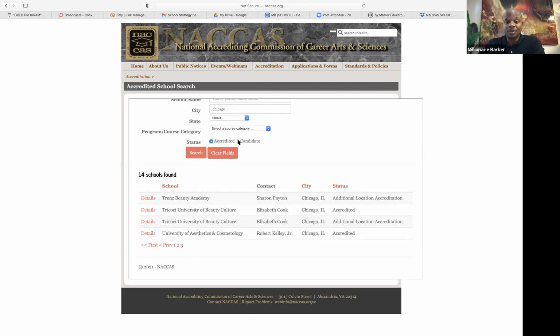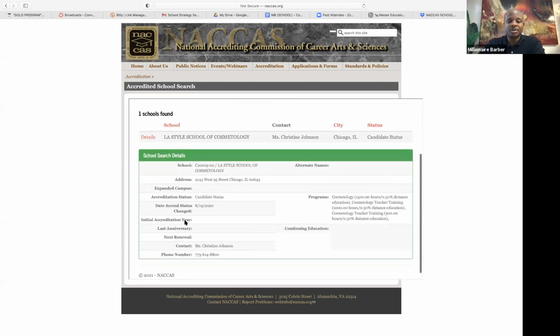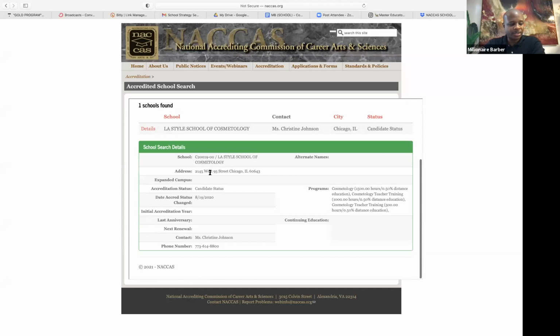Now, we can click on candidate. Y'all see this candidate button? These are schools going through accreditation. You know, doing all that paperwork, what we just went over. You got LaSalle. Now I'm going to show you something. When you click on details, scroll down, it tells you where the school is located. Then candidate status, it tells you the person. There's Christine Johnson, her number, and the program she's trying to get accredited. A lot of the schools, I'm not going to be pointing them out. Some of them that are accredited and going through candidate status are in our program. A bunch of them, trust me, believe me.